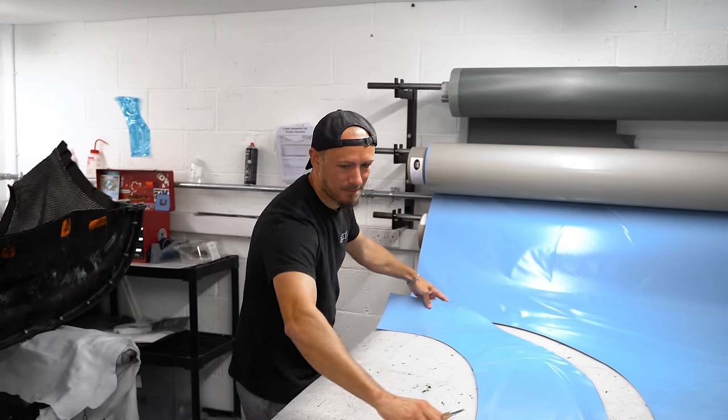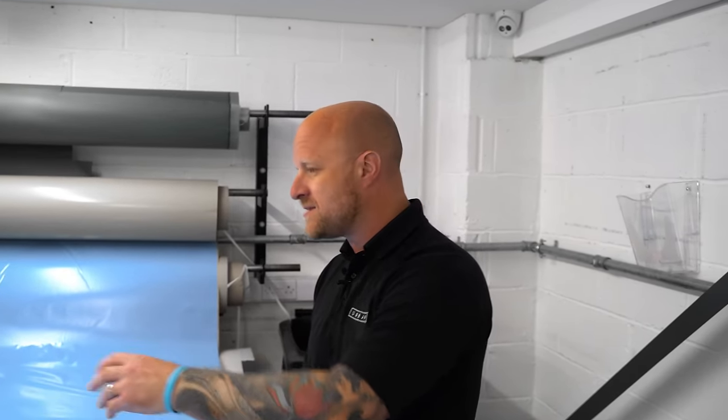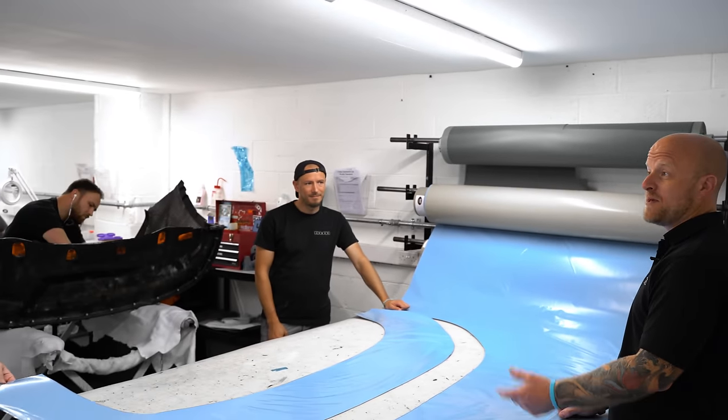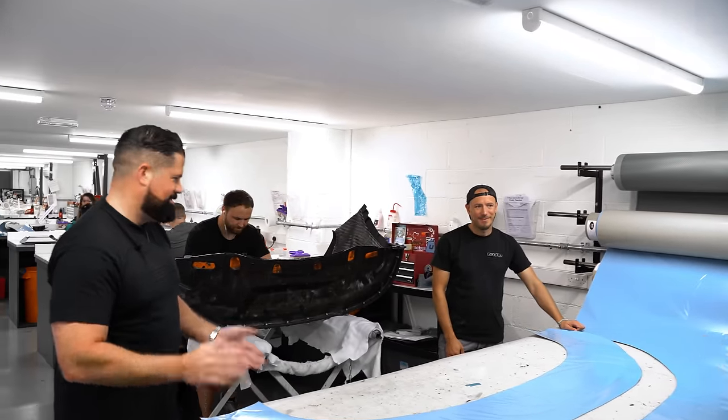There we go. So then we do that two more times with the backing plies, and then you've basically got six pieces there for the kit. Cool. Yeah. So shall we start making a third splitter then? Are we going to lay this up? You can see the next phase of the process.